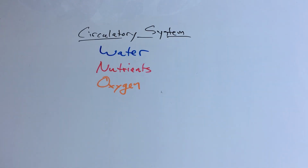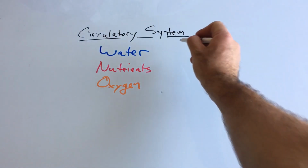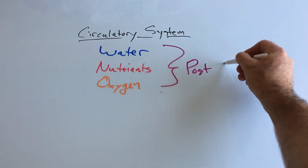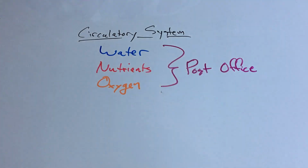Now, what I really want to emphasize is that those three things, the blood carries absolutely everywhere. So I like to think of the circulatory system as the post office of the human body, meaning that I can randomly choose any home in this entire world, and if I write the address down of that specific home and I pay enough money to get it there, I can send a letter to anywhere on this planet that is a fully functioning home, right? And that's what the post office does.